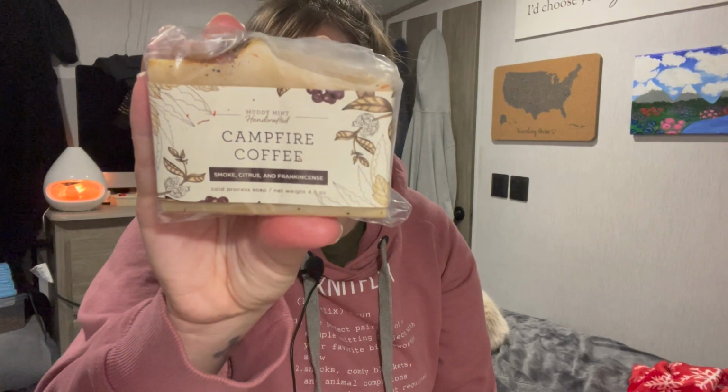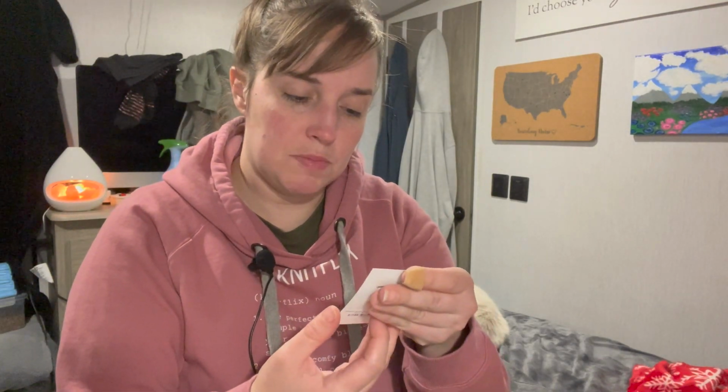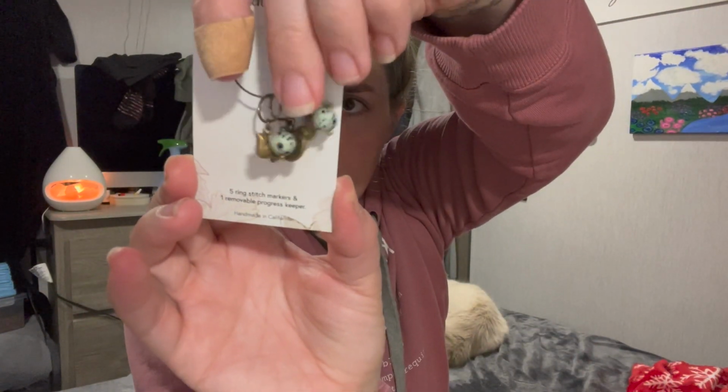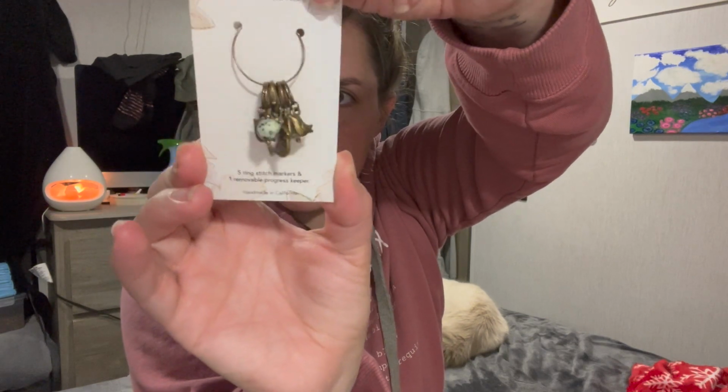And then at the second store that I went to, I got some soap, which smells really good. I don't know if this is a local person. It's Muddy Mint Handcrafted. And this is Campfire Coffee. And then I also got these cute little stitch markers, and it says they're handmade in California. But it's like a robin's egg and things like that.